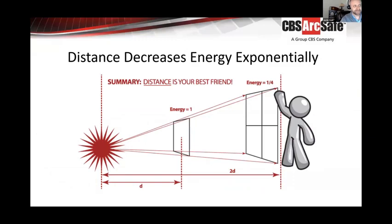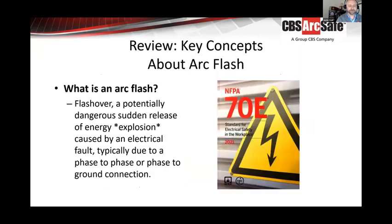Distance is important because it decreases energy exponentially. So the further you move away from the source of an arc flash, the greater the energy decreases. So looking at this illustration, if you double the distance from the source of the arc flash or from the front of it, you cut the energy down to 1/4 of what it is at the front of the switchgear. So that's why we do it. And the further you can get away, the better when it comes to arc flash.